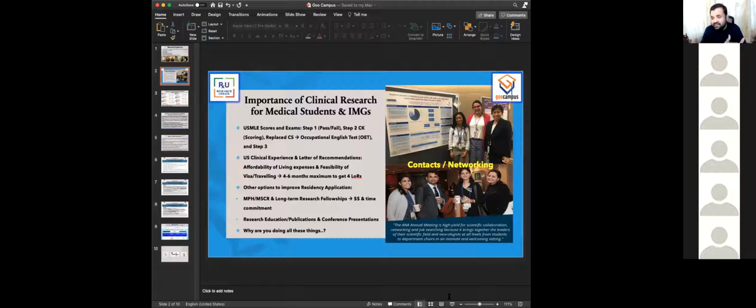And the second thing is the CS is replaced with the OET. I was assuming that the people who gave OET would ultimately be sitting for CS next year, and they would have difficulty matching this year. But fortunately, we have three candidates who did not give the CS exam, only CK and OET, and they got matched. So that's a great thing. So OET is now the new standard, at least until something else comes out to replace it.